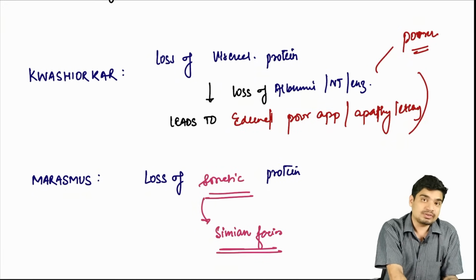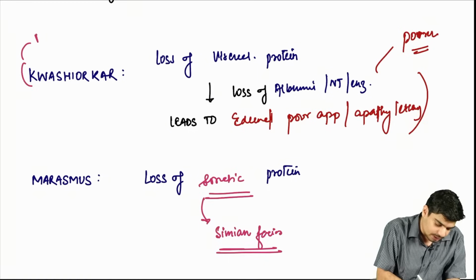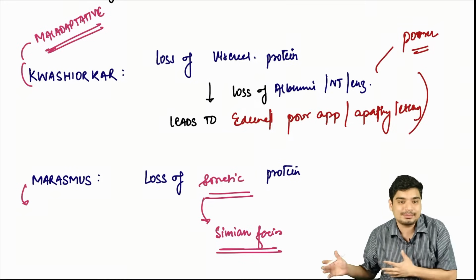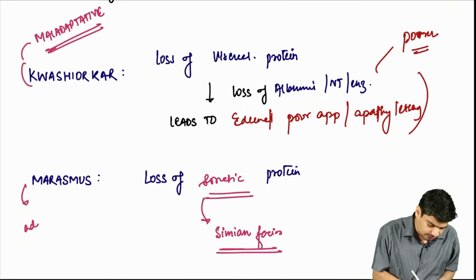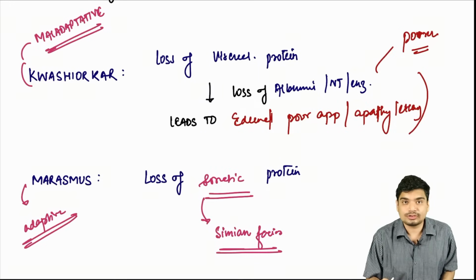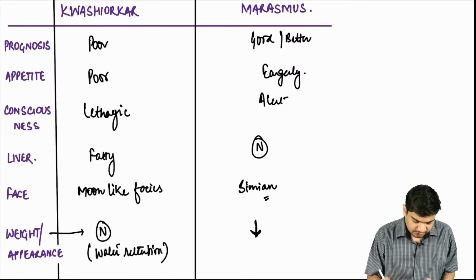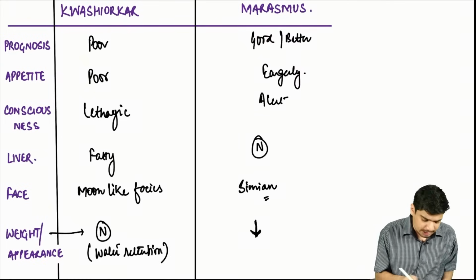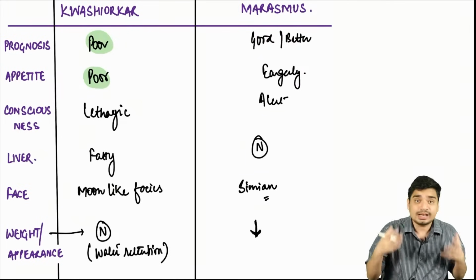Since it is lost from the visceral compartment, kwashiorkor is a maladaptive process. While since it's lost from the less important protein compartment, marasmus is considered an adaptive process. All right, so these are the important differences. What is going to be the prognosis in kwashiorkor? Like I said, no neurotransmitters, no appetite. So poor prognosis, poor appetite, no neurotransmitters.